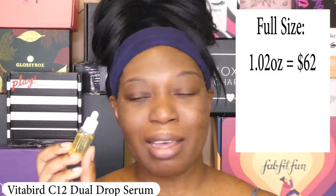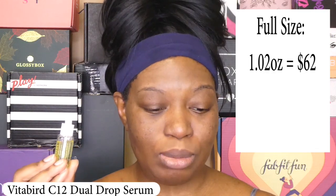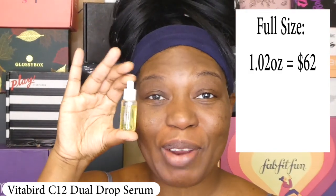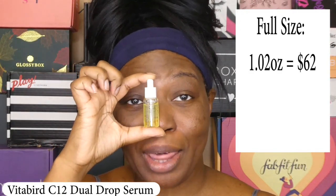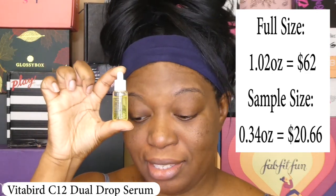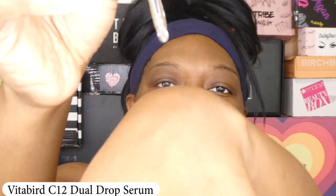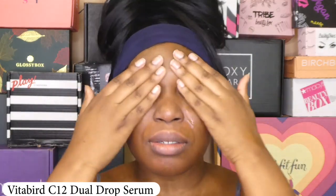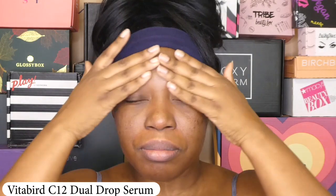Full size of this runs $62. Like, you can't give me like a $20 product? $62. And this is 0.34. This little thing right here, this thing that is the length of my nose, is $20.66. Alright, so I'm just gonna drop it down. Oh, and it does feel like a serum. I thought it was thicker in the bottle, but it does feel like a serum. Yeah, that doesn't really have a scent to it.